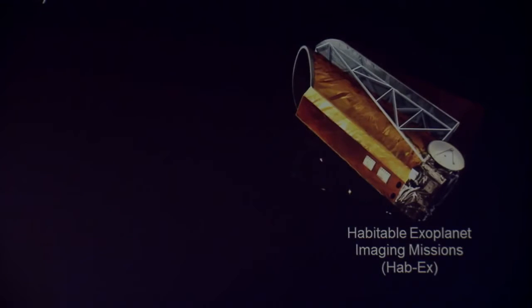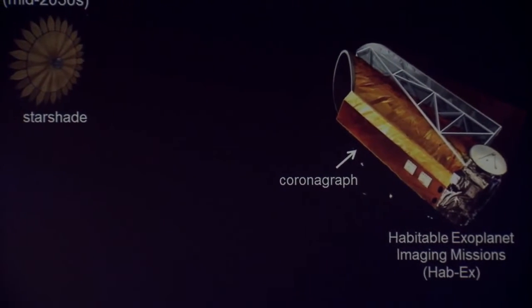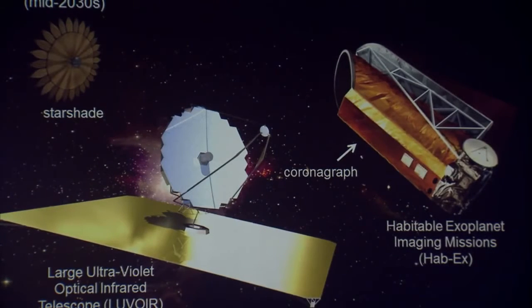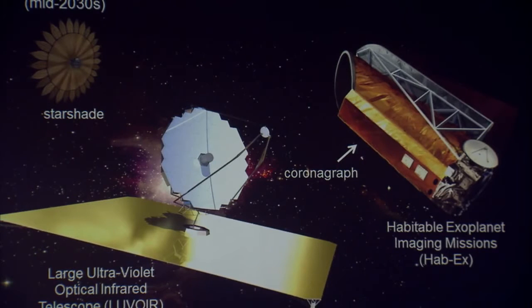One is something called the Habitable Exoplanet Imaging Mission. Imagine taking the Hubble Space Telescope and making it even bigger and more powerful, and imagine flying it with either a coronagraph or a starshade. And this telescope would be optimized to look for exoplanets. And for those of us in our community who are feeling frisky and perhaps even more ambitious, there are even more ambitious designs on the table. Imagine a telescope even larger than the James Webb Space Telescope, somewhere between 8 to 12 meters. This would be an amazing feat of engineering.